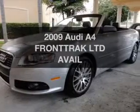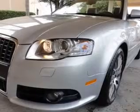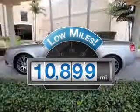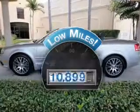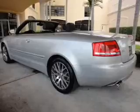Yet noticed in this 2009 Audi A4. Travel the roads in style and comfort in this great vehicle. Low mileage is an important factor in your purchase, and this vehicle delivers a low odometer reading with an efficient four-cylinder engine that responds smoothly to its automatic transmission.